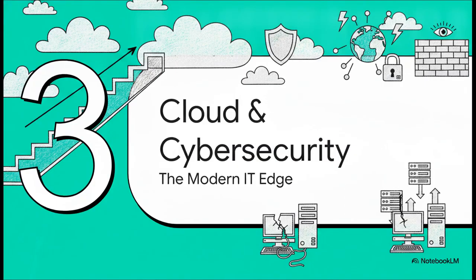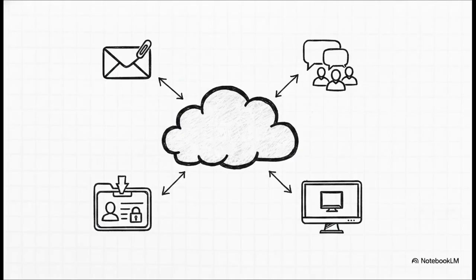Section 3, Cloud and Cybersecurity Basics, the Modern IT Edge. Step 4 is Microsoft 365 in the cloud. Modern IT support goes way beyond just fixing broken computers. You need to learn how Microsoft 365 works natively, and that includes everyday tools like Outlook, Teams, OneDrive, and SharePoint.